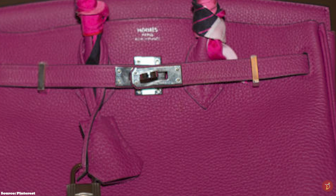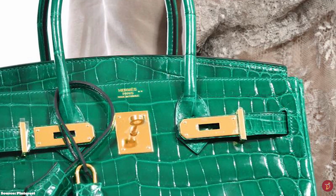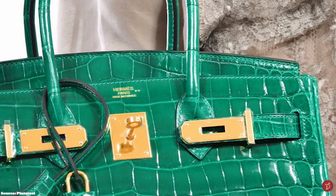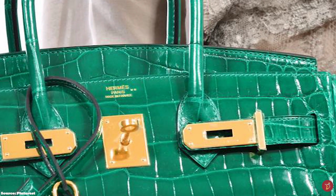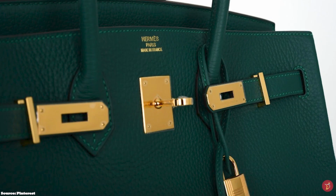The hardware includes the zip, which features the Hermes logo engraved on both sides of the slider, in addition to the solid metal feet called the clou. Other variations of the Hermes Birkin bag offer metal hardware in 18-karat gold or palladium. The Hermes Birkin bag is crafted in solid but supple leather with Hermes's signature saddle stitching.